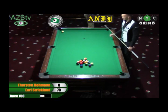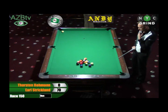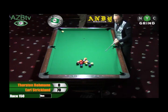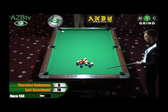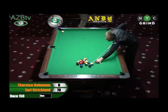Thorsten's got to shoot the ball and try to stop and stay in the rack. Looks like he can do that. The dark wall, I believe it's the 4-ball that he needs to just shoot and stay there. It might be the 8-ball. It's hard to tell. Yeah, very difficult from where we are.